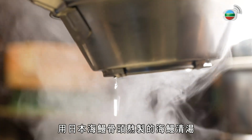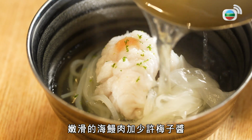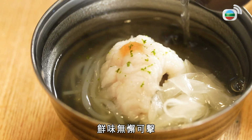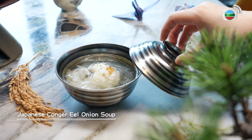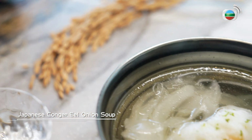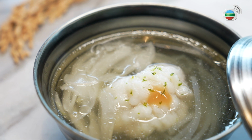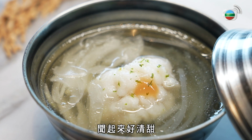The eel soup made from Japanese eel bone is delicious. Tender eel meat and a touch of plum sauce embellish flavors. Served with chewy and smooth potato noodles, the combination creates a unique and delightful taste and texture. Eel with potato noodles. Oh, it smells really refreshing.